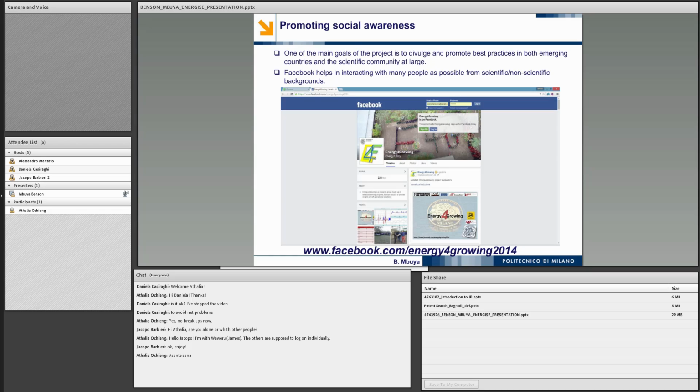Another important aspect of the project was to promote the project to the society. So to achieve this, the easiest and most efficient way was to create a Facebook page whereby all the progress of the project was uploaded. This page was created in the first days when the project started out, and data was being uploaded periodically. So this page aims at bringing the project to both the scientific and non-scientific people, to researchers, to all interested people.